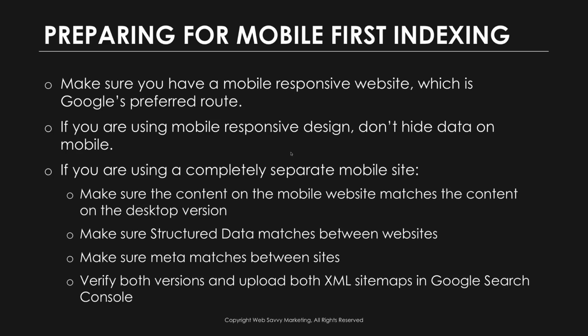So if you're in that environment and you've scaled back information, and they've got a mobile page for a product that has a fourth of the information as their desktop, well, that's the version Google's going to look at to potentially index and rank. And if you're lacking a bunch of content, that can be problematic. Again, Google's preference is that you've got one version of your website that's mobile responsive, so it doesn't have to worry about those different URLs and those different types of content.